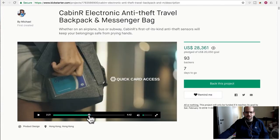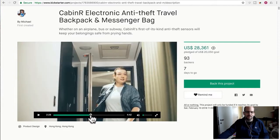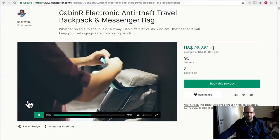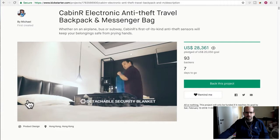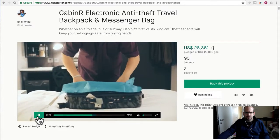It's got all these other features. The one cool thing, the single coolest feature, is that as picky as I might be about the airplane use case, this use case is actually pretty awesome, and I wish it was almost a product in itself. They designed their anti-theft system to be detachable from the CabinR bags to form a security blanket which can be used separately.